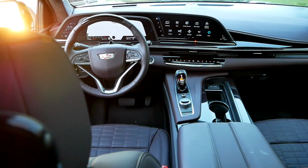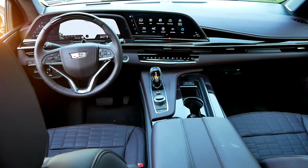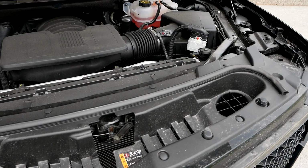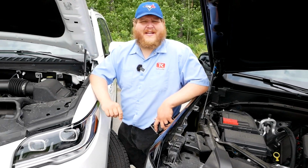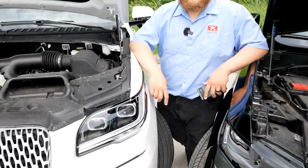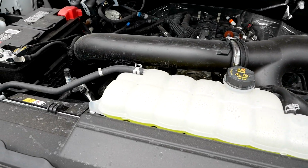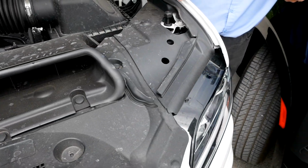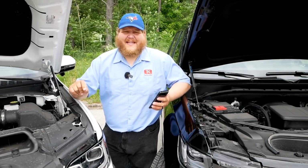Let's kick it off by comparing the powertrains. On my left, in the Cadillac Escalade, we have a naturally aspirated 6.2 liter V8. That thing is making 420 horsepower, 460 pound-feet of torque, and that is sent through a 10-speed automatic. Now the Lincoln Navigator over here also uses a 10-speed, but that's where the similarities end. That is a twin-turbo 3.5 liter V6, and it is cranking out 440 horsepower, 510 pound-feet of torque. So yes, the Lincoln is making more.